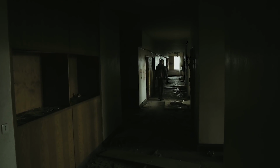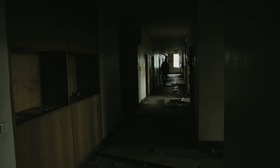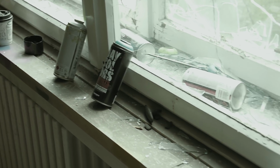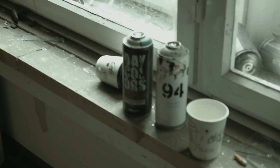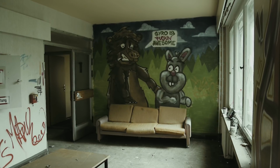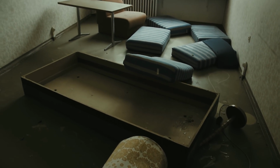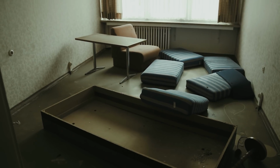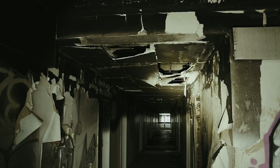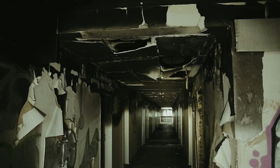Hotel Atlantis consists of three building parts in total. The part we entered first was a horrific scene. There was graffiti nearly everywhere. We even found traces of fire. It's said that there were multiple cases of arson over the past few years.